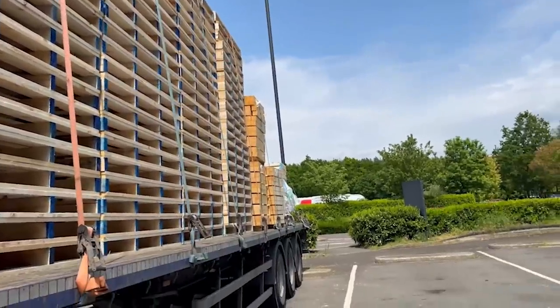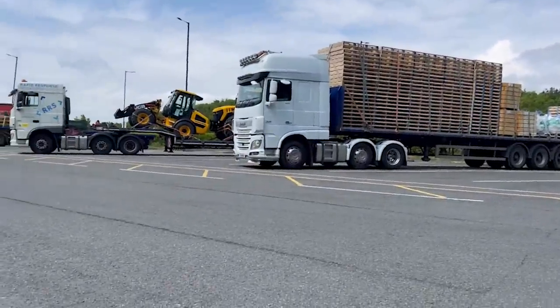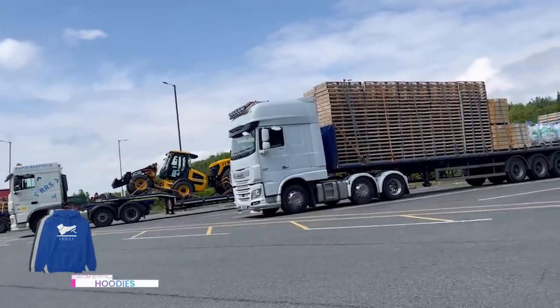So yeah, happy days. I've just come over here to have a sit down. It beats sitting in your truck. Definitely. As long as I don't get run over by lorries coming in. Yeah, much better than sitting in your truck, that's for sure.